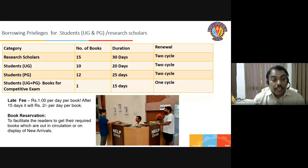After 15 days of delay, it will become 2 rupees per day, and all these late fees will be accumulated and charged to your mess bill at the end of the semester. So I request all of you, please return the books on time or renew them. Renewal is available online. Even sitting in your hostels, you can renew those library books.